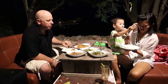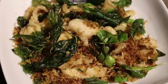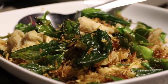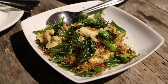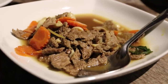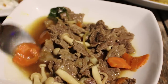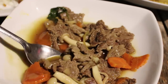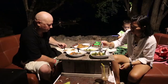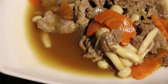And Ananda got chicken with herbs. Chicken looks light and fluffy. It's got some really light basil, crispy fried. What do you think? So, yeah, the same. Not a lot of flavor in there. The average overall, that one. I did something I don't usually do. I ordered beef. Got it with oyster sauce. It's got some mushrooms there, some carrot, bits of beef. Grab a bit of that sauce. Sauce again looks a bit watery. Tough beef. Sauce is okay, not bad.